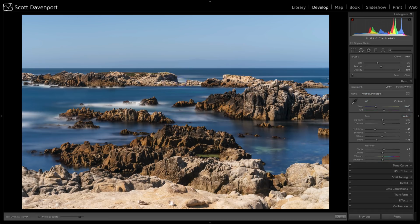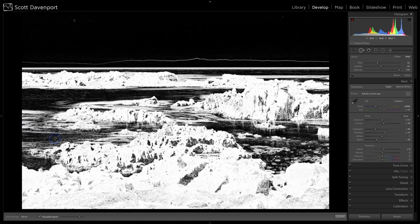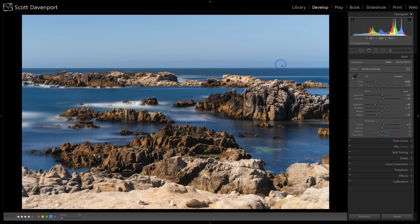So Q key, and I'm going to hit the A key, which will activate that visualize spots right there at the bottom. And I've got one or two little sensor blobs out there, or maybe it's lens dust, something like that. And that one like there. Everything else looks pretty nice. Q key to turn that off. And you still got that nice hint of the ridgeline out there. Great. All right, so let's do a quick before and after assessment.